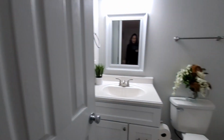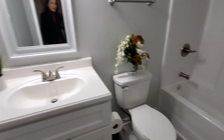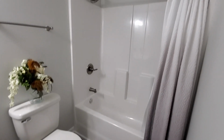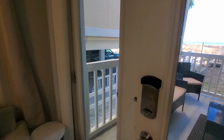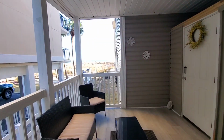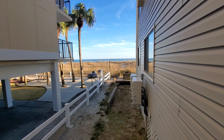Okay, and the other full bath is right in here. Again, new vanity, new light fixtures, new toilet. It's turnkey. All right, let's just go enjoy that view one more time, and easy access, just walk right out to the beach there. There is a pathway for you.